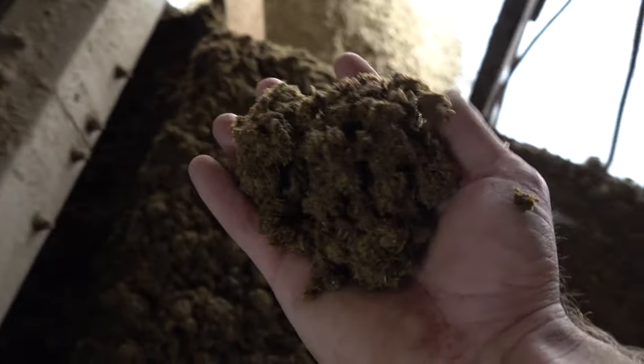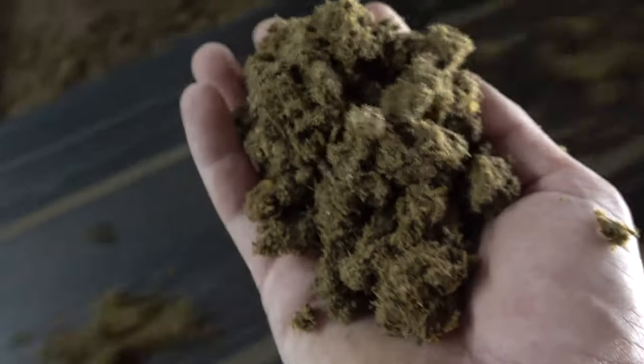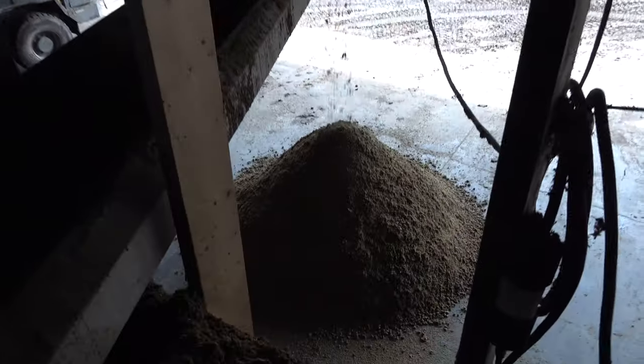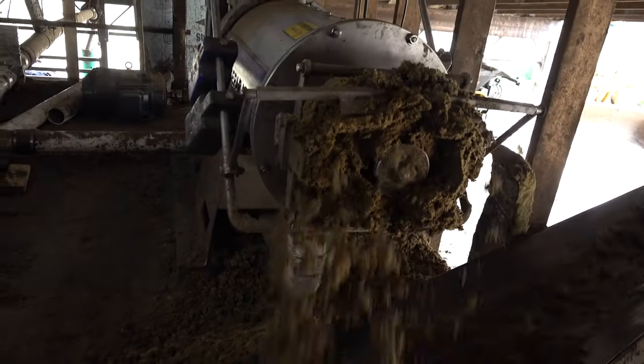It's just squished cow crap. And the amazing thing is it doesn't really even smell like cow crap anymore. All the moisture is pretty much out of it. And it goes onto this conveyor belt, which goes down and gets piled down below, as you can see right there. And then they actually bed the cows with their own crap. It's a pretty amazing system they have going here.